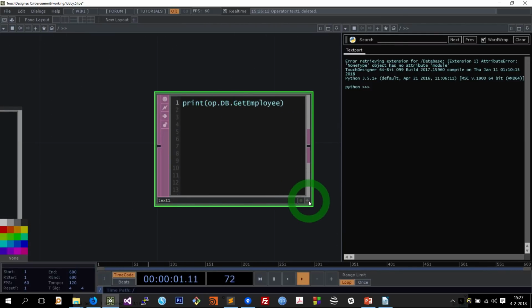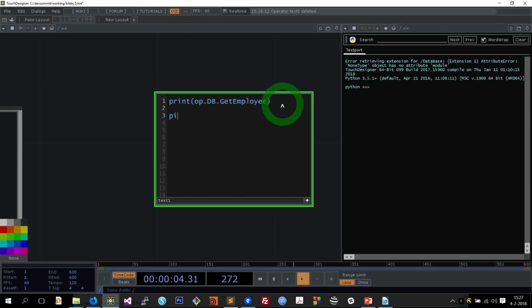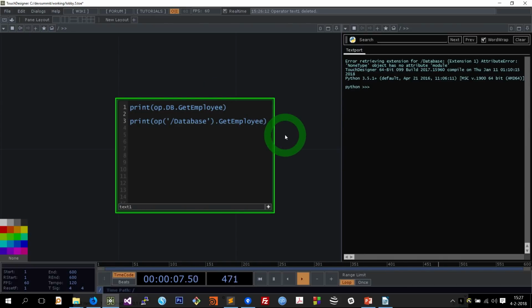So another way of typing this would be print op database dot get employee. Like the bottom one, what you see here, this is what you write when you don't have a global operator shortcut. So you can write op and then between brackets the path to the thing you want, and then get employee. If you give a shortcut, you don't have to type it at all. You only have to type db because that's the name I gave to the shortcut.